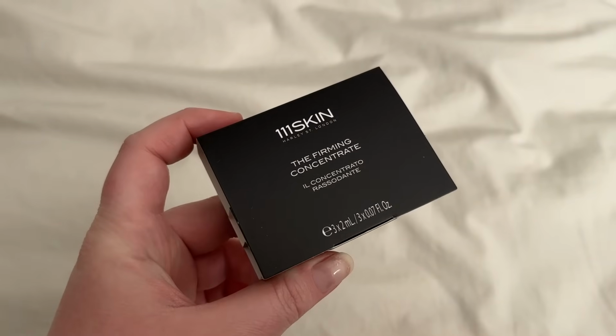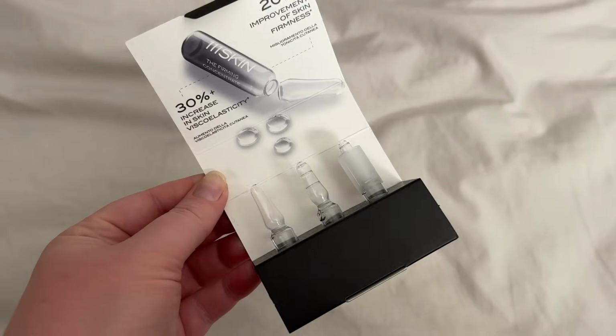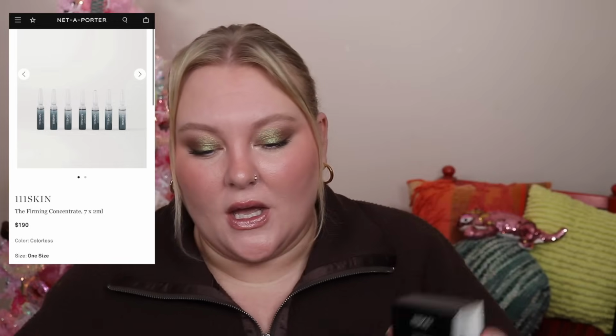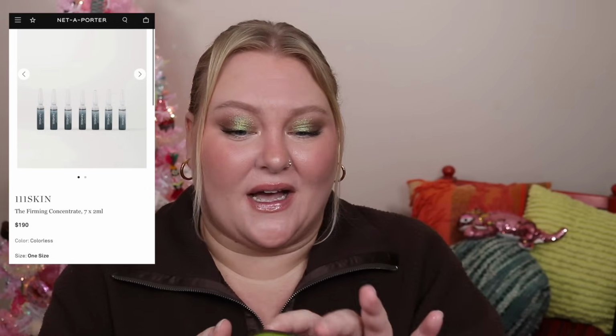This one's pretty light. Let's see what's in here. Oh, here we go. 111 skin coming through. The firming concentrate, and it looks like it's just vials in here. I have no problem believing this is probably stupid expensive, to be honest, because it's 111 skin and their stuff I've learned is very pricey. Okay, I think the full size of this retails for $190, and I think that's for 7 vials, and we're only getting 3, so about half the price. I would say maybe $90, $80 value, I guess.